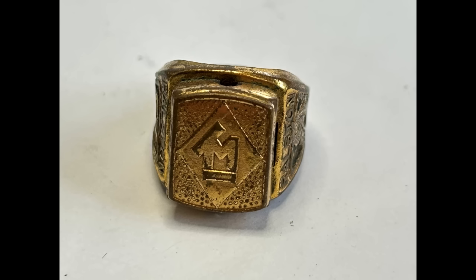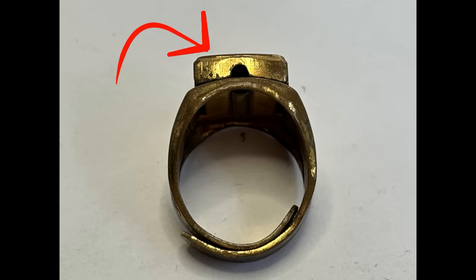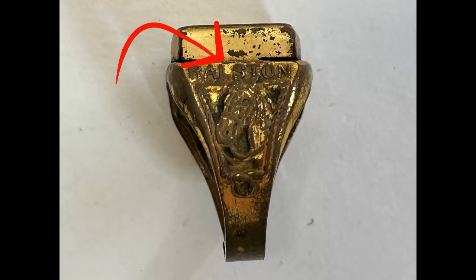So these rings had a little view hole on the side, and there would be a scene in there, like a Western scene. But they've deteriorated over the years, so when I looked in the hole, you couldn't really see anything. These rings resell, from what I can tell, for about maybe $12 to $15.